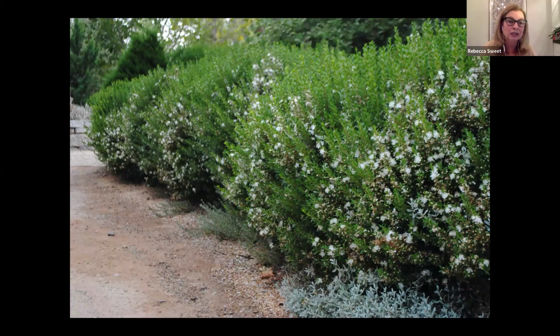Out in warmer climates, a dwarf myrtle. I love our dwarf myrtles here. That's another substitute for a low-growing hedge, very low water, really beautiful and tough.